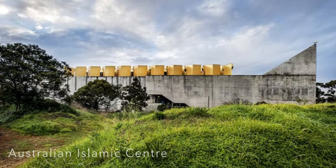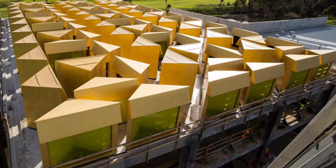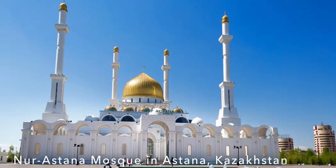The Australian Islamic Centre is Glenn Murcutt's first non-domestic architectural project. The highlight of the design is the 96 gold-coloured lanterns on the roof. These lanterns are triangular prisms and act as a beacon for the mosque in lieu of a minaret or dome structure traditionally used in Islamic architecture.